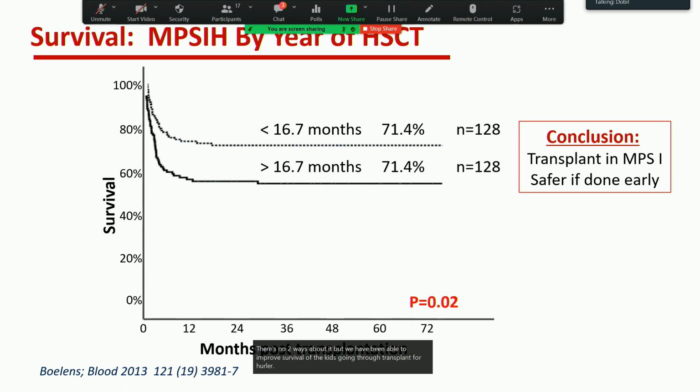Now, within that is the same data set, but in that group, the median age of transplant was 16.7 months. So this essentially looks at that in that context. So the kids that were older versus the kids that were younger, using that dividing line, we looked at survival, and the key thing here is that the kids that are transplanted earlier have better survival than the kids that are transplanted later.